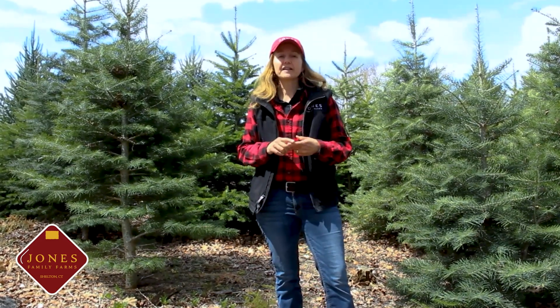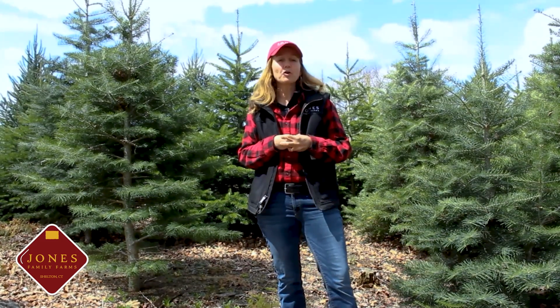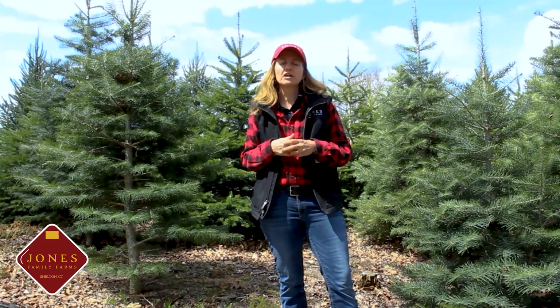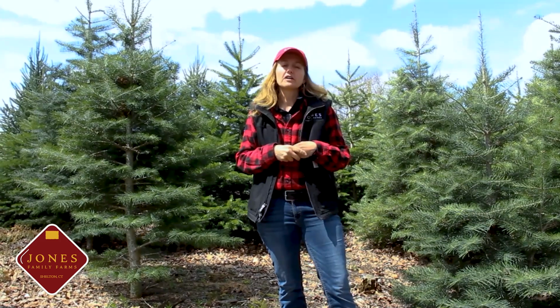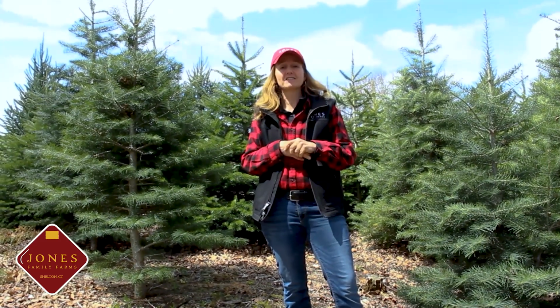Your family will be cutting down the tree. You'll be sliding the tree on a tarp that you bring from home to take it to the baling station. You'll be getting it onto your car. So with all these different activities, think about who in your group can help you with these tasks.